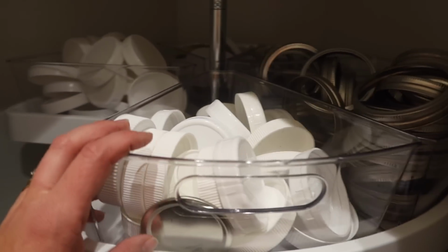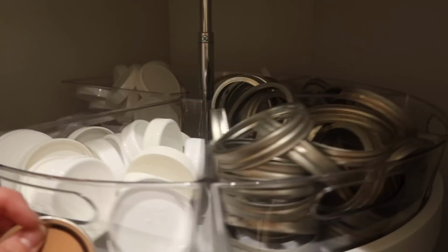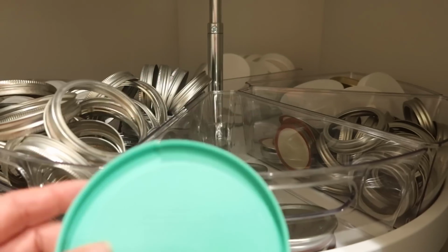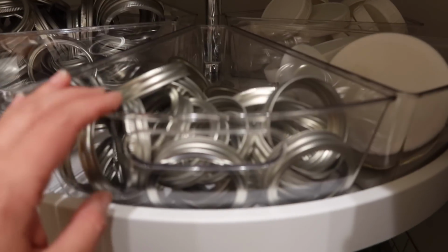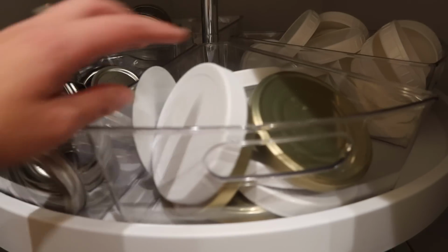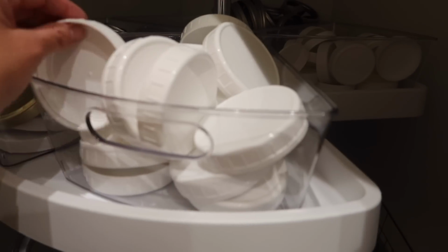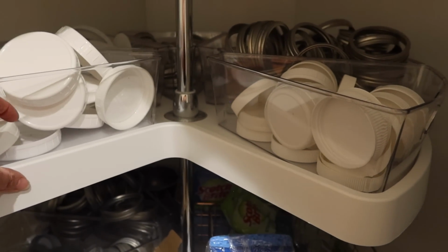So I ended up making the canning section. I don't quite have a space for my canners. I haven't brought them over yet either. Oh, my kids put the dishes away, so sometimes they get it wrong. But look, I have all my different sizes here, even my gallon lids. These we use not when canning, but all the time for storing food. So that's why they're closest to the edge.